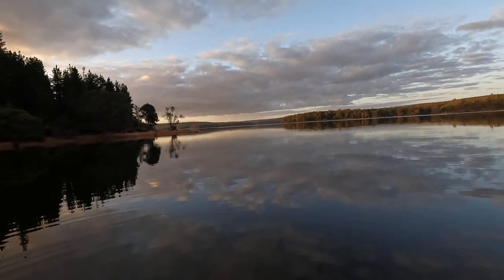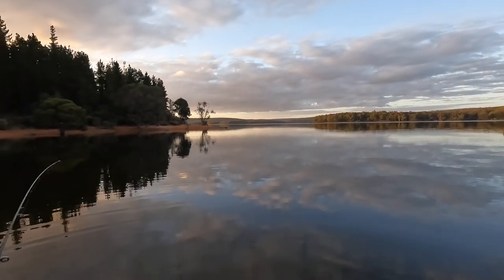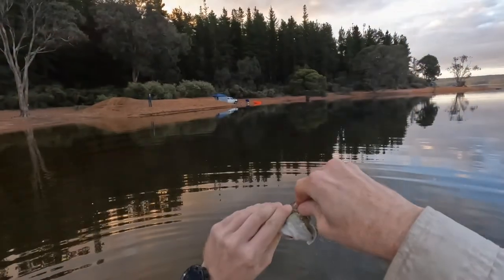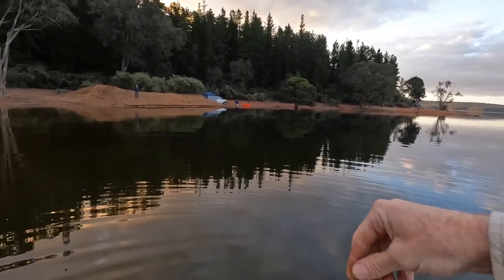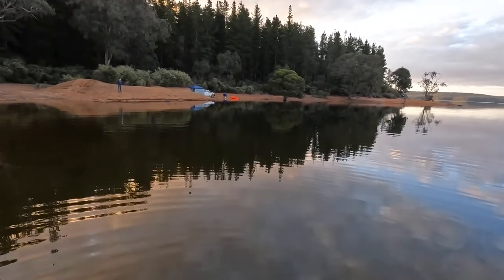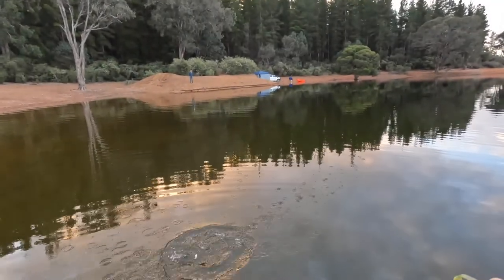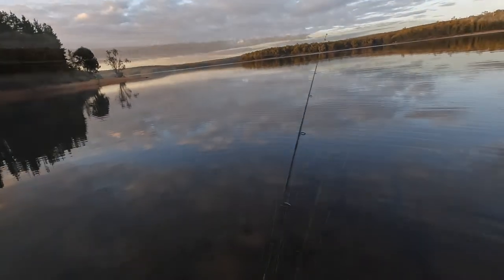Oh, yep. We're on. It's not big like the last one, but... Oh, just gonna skull drag it in. Come on, give it back. Fucking hell, he's wolfed that down. There we go. Oh well, they're coming on the bite. Oh, shit, he jumped back out. Try that again.